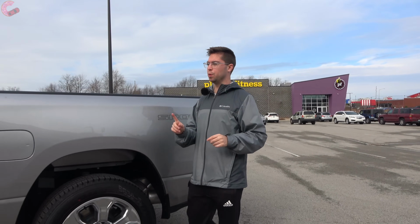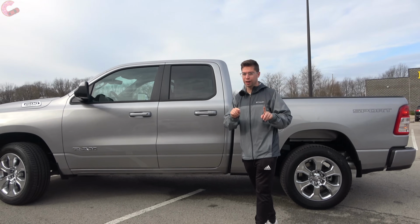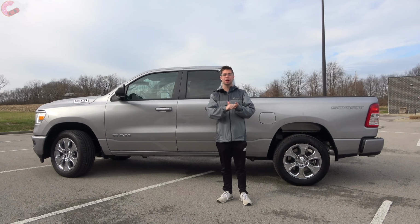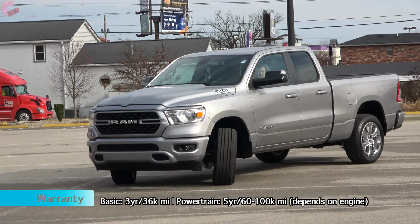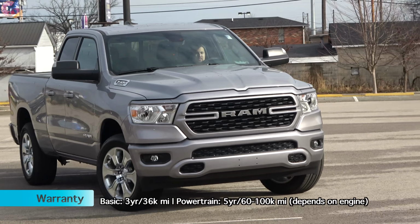Now the Bighorn will have just a few safety systems available. Standard on every single model is going to be lane departure warning. That's not an active system, that's just the noise. And then if you go for the safety equipment group 1, that will further add forward emergency braking with pedestrian detection as well as lane keeping assist.